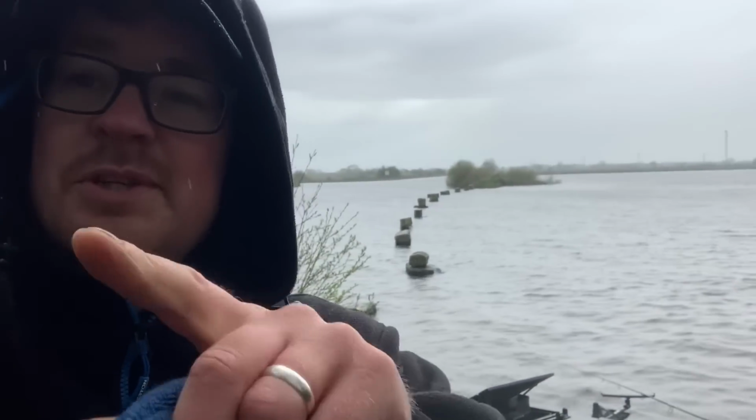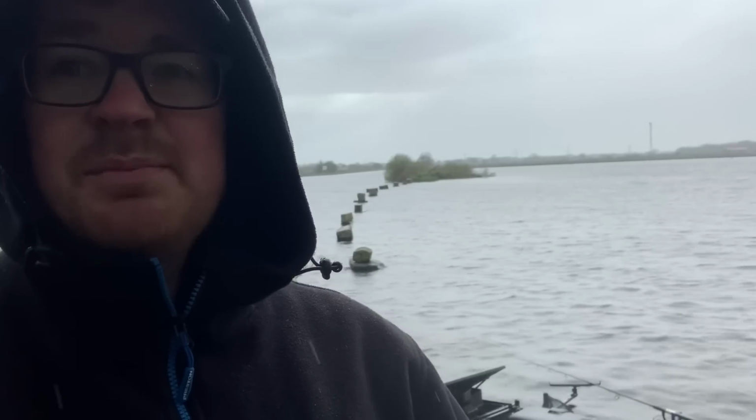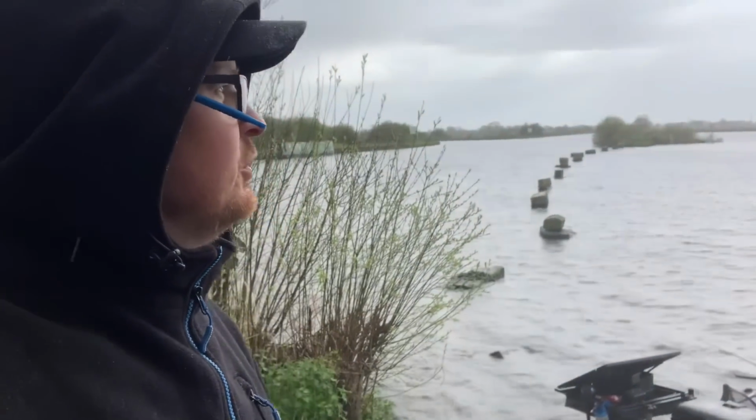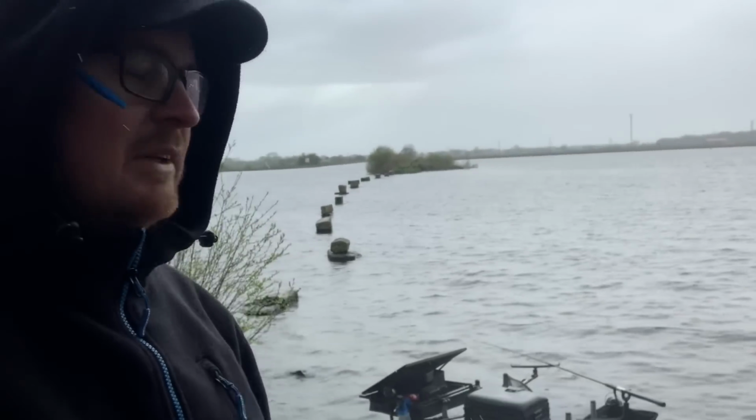As you can see, the weather changed in an absolute flash, but switching to that double white maggot, it has brought a fish on straight away. I think it was 6 minutes in, I had a drop back, I lifted up, and it was fish on straight away. So I'm just going to see if this rain dies off a bit, and I'll resume. It looks like it's going to brighten up anyway, so just a minute while it's like this.